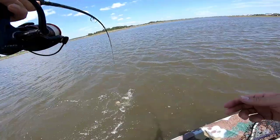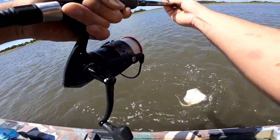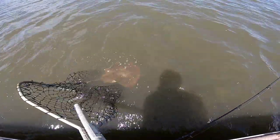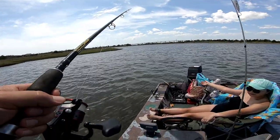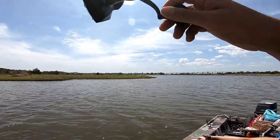Skate. Nope. I'm gonna get the hook out of this guy. Just like that, he's gone. Time to catch him up. Just got a fresh bait tied on here. Got one. Oh, I think that's a big flounder.